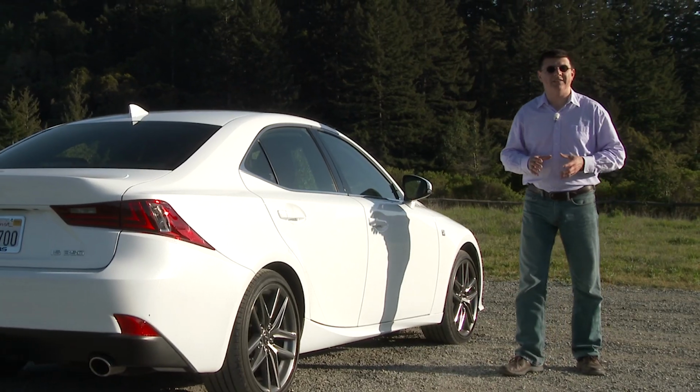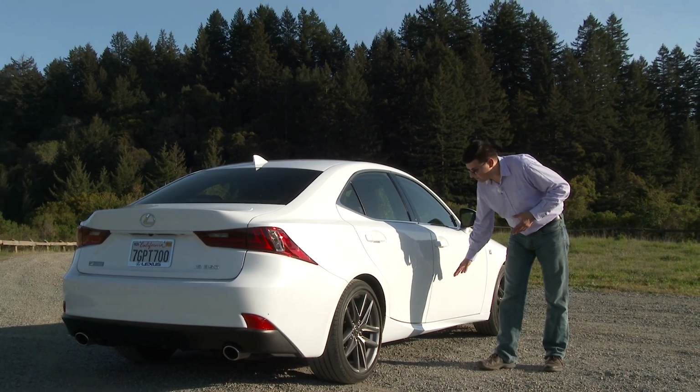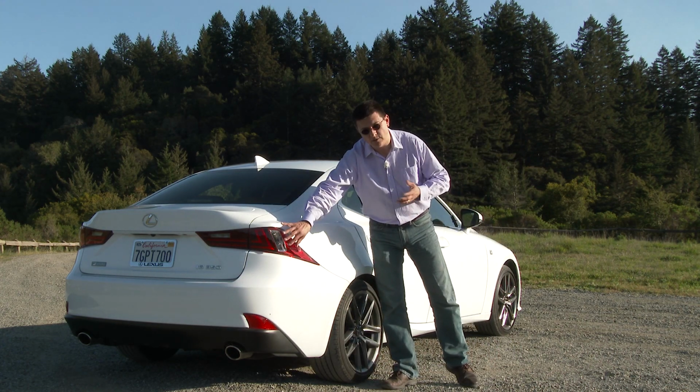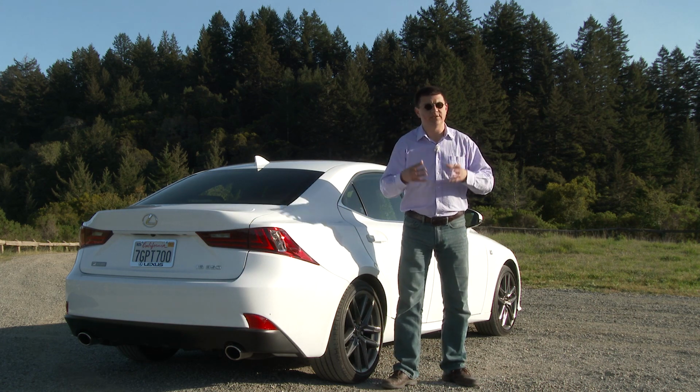The styling on the back of the IS is much less controversial than the styling on the front, regardless of the version you get. We have the swoop that goes up from the side right there, continues on to the rear tail lamp modules that sort of mirror the front modules. Things in the back are definitely luxurious. They're also an awful lot more restrained than the front.